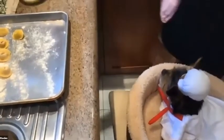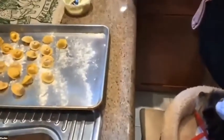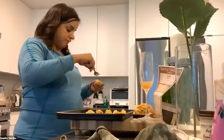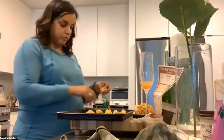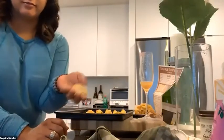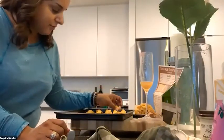Awesome. Wait a second. Is that Chef Cashew over there overseeing the tortellini making process? Okay. Chef Cashew, how does Chef Cashew feel about this tortellini making? I think he's a little confused. Loves it. All right, Deepika. How's it looking? It looks pretty good. Yeah? Deepika, are you savoring that last sip of Bellini? It was making me tipsy, and there was a lot of pressure on the dough making part.